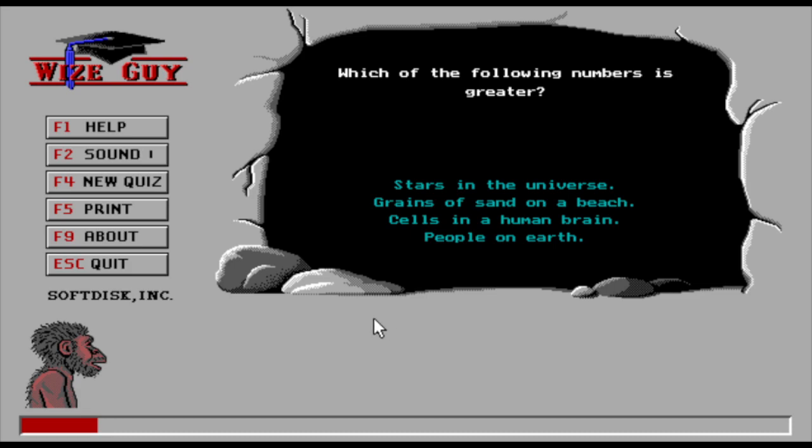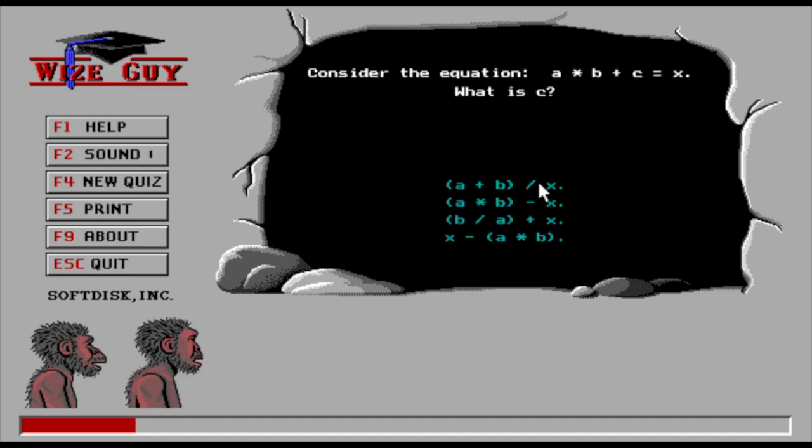Which is the greatest number? Gonna go stars in the universe. A times B plus C equals X. What is C? X minus A times B. Yep.